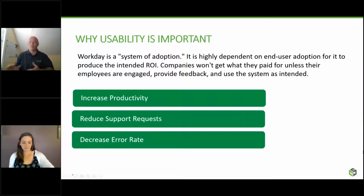So why is it important? I thought this was a great statement. Workday is a system of adoption, highly dependent on end user adoption for it to produce the intended ROI. The companies chose Workday for a very specific reason. They thought it's going to improve business. It's going to really have a strong impact. There's going to be an ROI. You cannot really achieve full ROI unless your users are engaged. They provide feedback continuously, and they're using this system as intended.